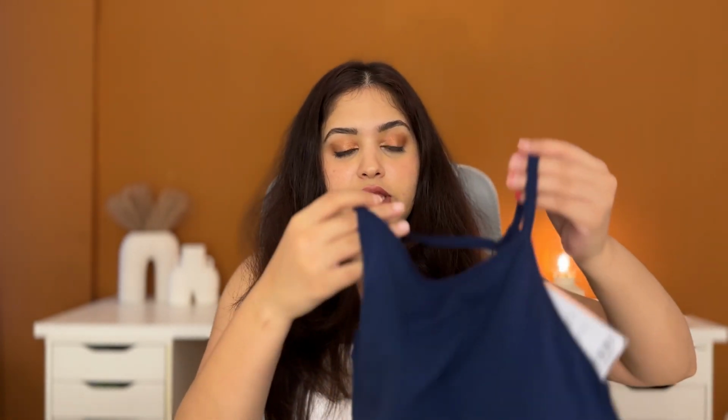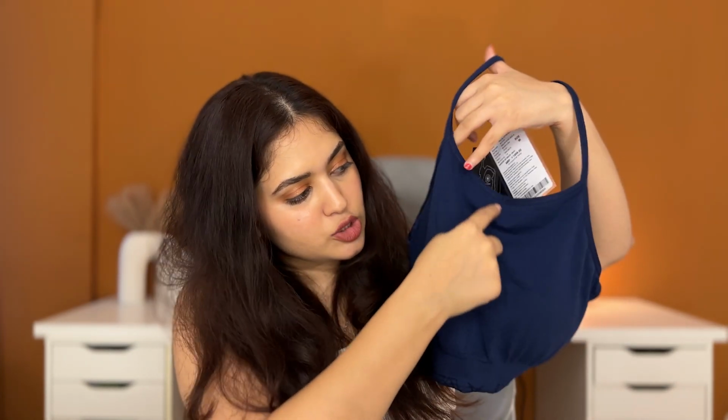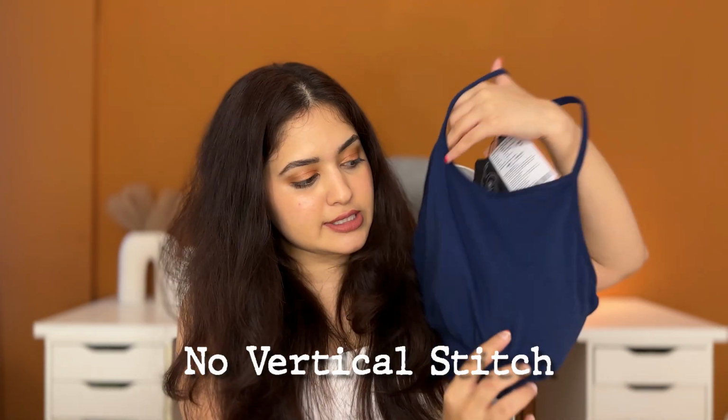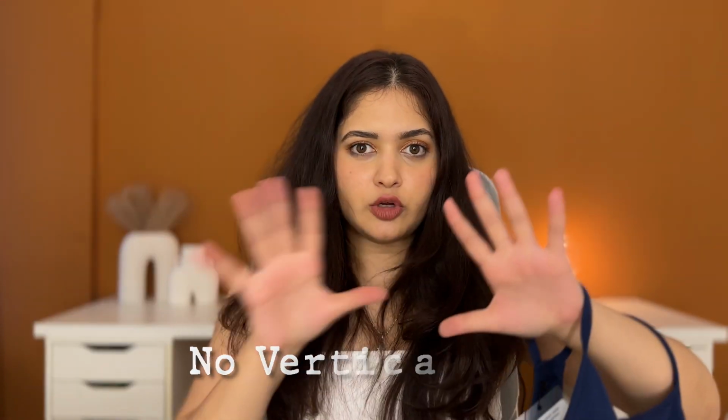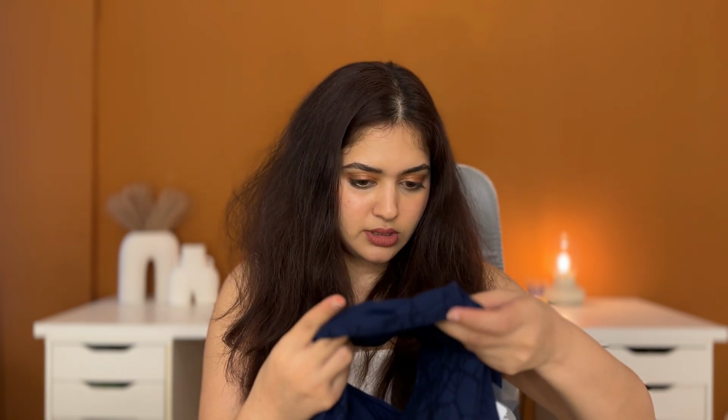Okay, now one more thing I wanted to mention, in between the two pads there is no stitch, there is no center vertical stitch in the middle that's going to keep the two bra pads separated, so you might have some mixing around happening if you throw this in the wash. So I recommend taking out the pads before you throw it into the machine. Now this sports bra does not have the material mentioned for some reason. I also got this in a size medium.